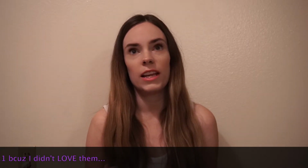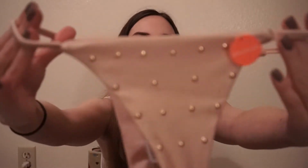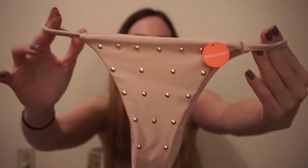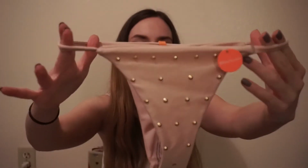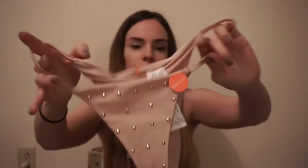It was more like a tan gold color, but I did not buy it. And then I saw this one. It looks really similar, so I bought it. But yeah, so this is the bottom. It is the same dusty pink color with gold, like silver metal dots.